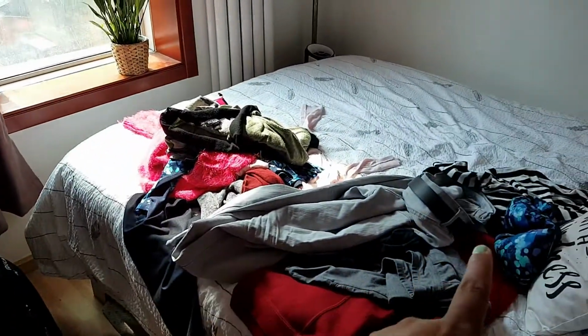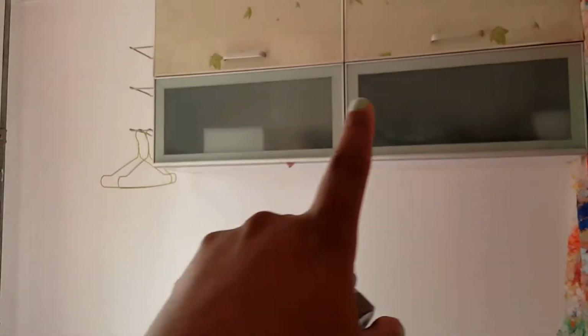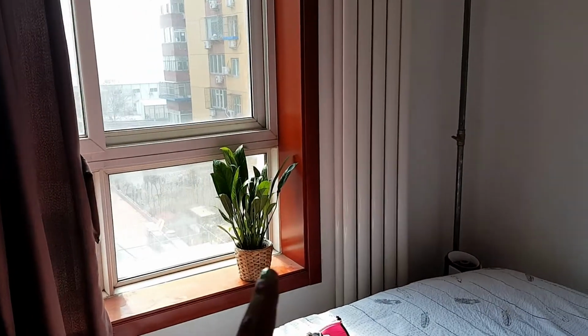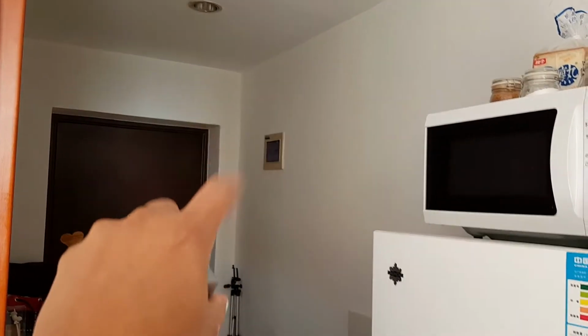Alright, so I'm almost done. Just have some clothes here I need to put up. I have a hanging wardrobe there to put up. My plant is still chilling in the corner, but the plant will go here. Hopefully in the future I can purchase another plant. I want a hanging one here, and I want a hanging one here as well.